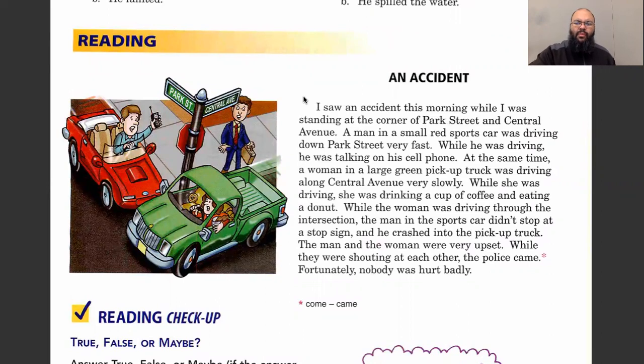An accident. I saw an accident this morning while I was standing at the corner of Park Street and Central Avenue. A man in a small red sports car was driving down Park Street very fast. While he was driving, he was talking on his cell phone. At the same time, a woman in a large green pickup truck was driving along Central Avenue very slowly. While she was driving, she was drinking a cup of coffee and eating a donut.